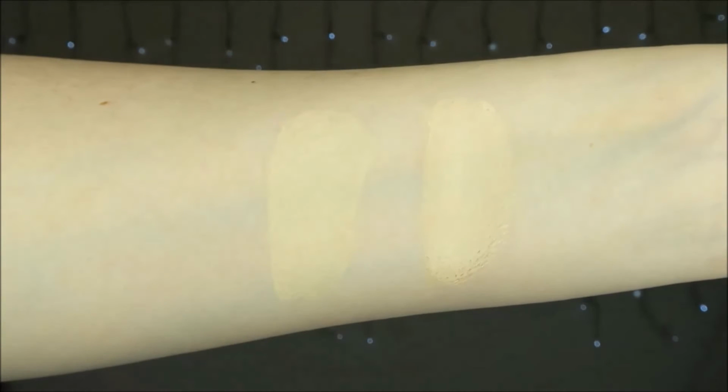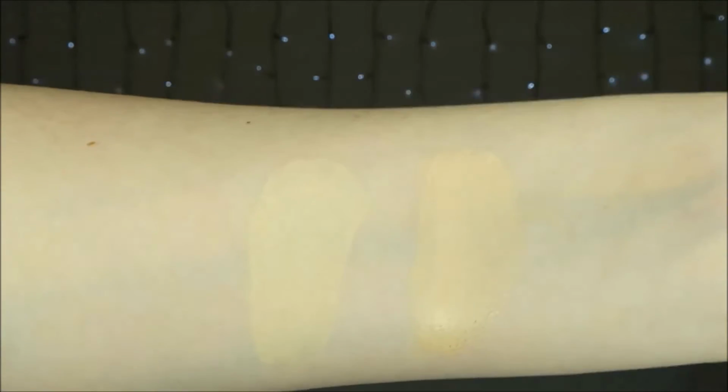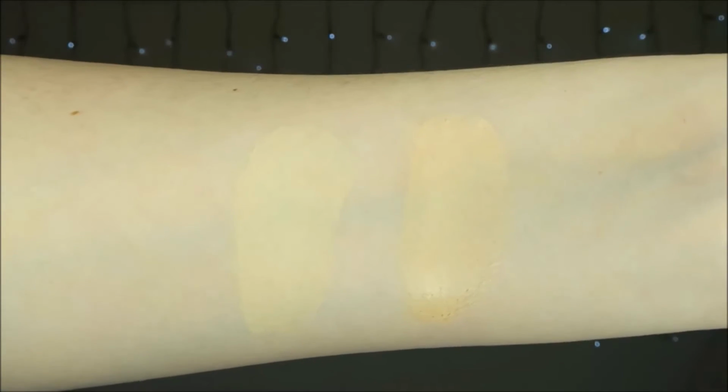I then just left my arm in front of the camera for a minute and sped up the footage so you can see how it oxidizes. Do excuse the twitching, it's really hard to stand still for that long. The Innisfree ends up looking slightly darker than Siberia, but that's okay.